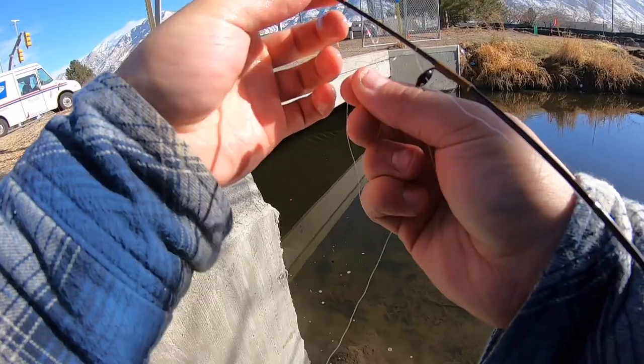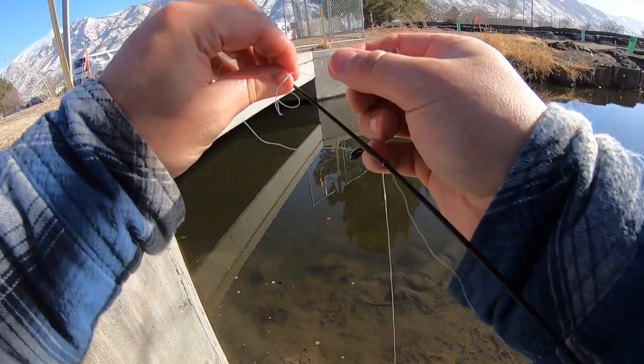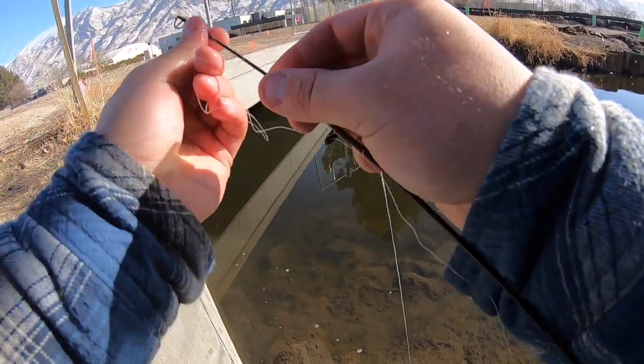Whoa. There we go. Well, I don't know what that fish did, but it kind of twisted up my line. How'd you do that, dude? How the heck? I set my rod down, and then it gets tied in some professional Boy Scout knot.